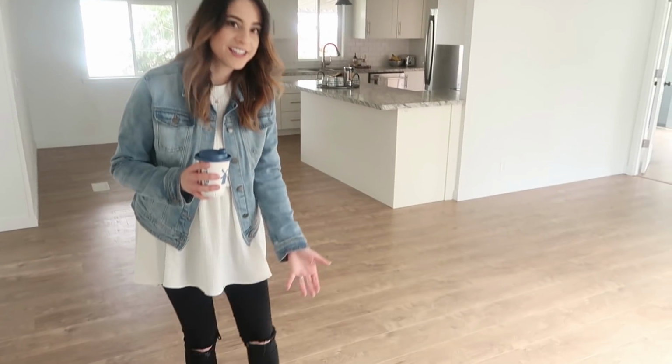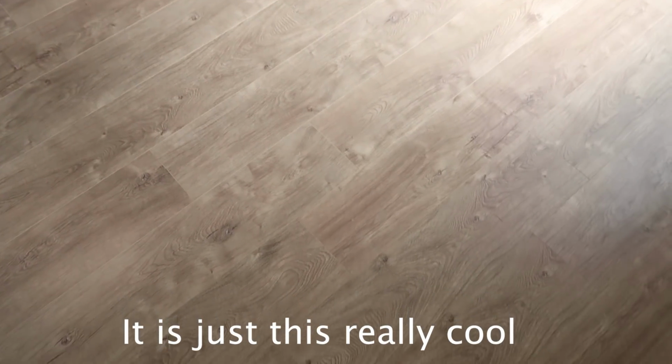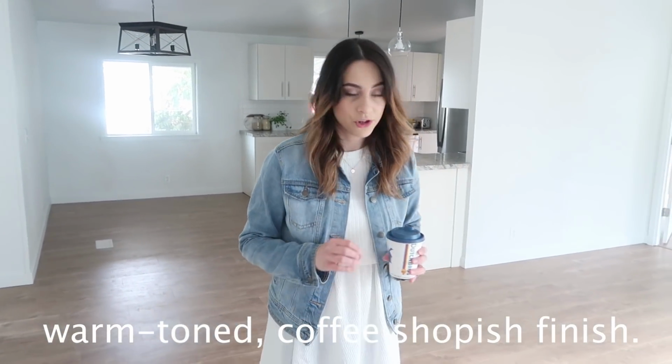The flooring is called, what is it called? I don't remember what the name of the flooring is, but it's absolutely gorgeous. I really love it. We'll link it below. Yes, we'll link it down below, but just hands down to it because it is a really cool, kind of warm flooring and it reminds me of a coffee shop. I really love this flooring. I want it in my own home. It is so pretty and it was one of the most inexpensive ones there.